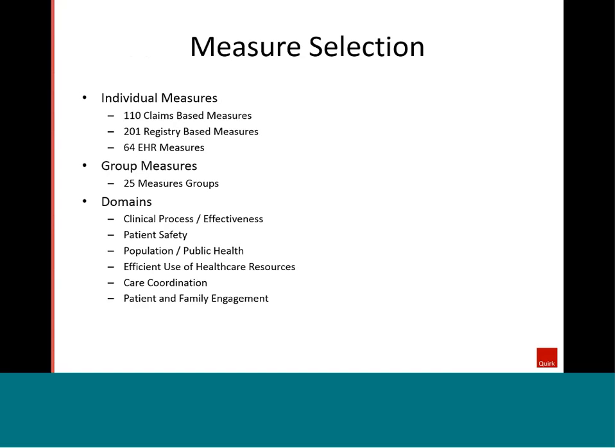So for the measures, for individuals, there are 110 claims-based measures and 201 registry-based measures, as well as 64 EHR measures. And these cover pretty much all possible conditions and even comorbidities. There are also the group measures. There are 25 group measures, and then these are the 6 domains. So you have to select a minimum number of domains to report from. Clinical process and effectiveness, patient safety, population and public health, the efficient use of healthcare resources, care coordination, which is a big focus for pretty much all programs, whether it's meaningful use, PCMH, or PQRS, and then of course patient and family engagement, which is also a common theme for all the programs.